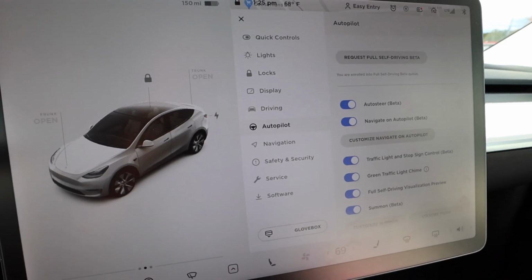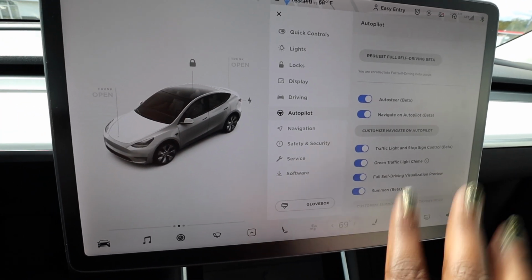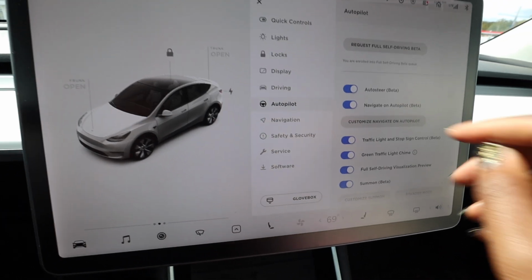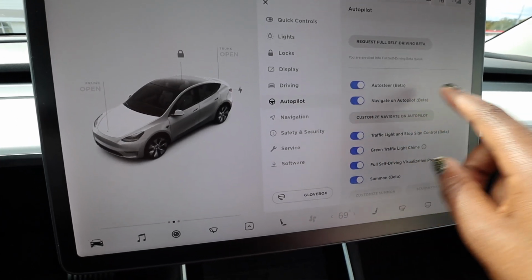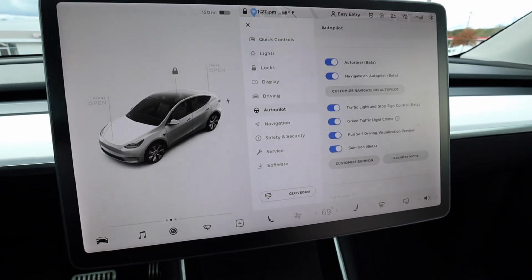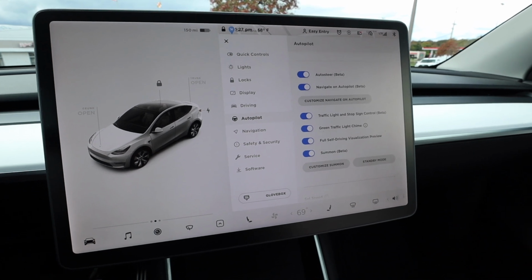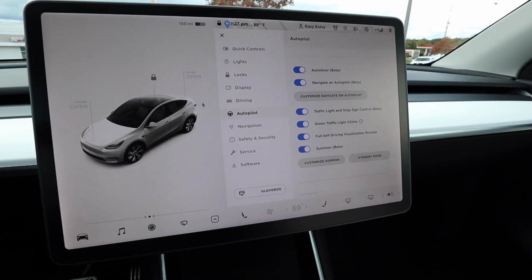Alright, so the car sort of turned the screen off for a second when I hit the add button and paid and all that kind of stuff. And then I went in here to Autopilot. So we're going to customize summon. I think these look pretty good. Let's try it out. What feature should we start with first? I'm going to try summon because that sounds cool. I'm also very nervous, but let's give it a go.